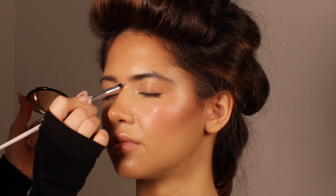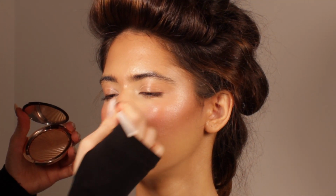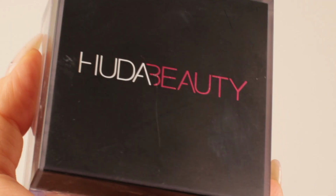I also want to highlight the tip of the nose and the nose bridge as well. I'm going to use this one by Estee Lauder, and then I'm going to set the face with some powder. I love this powder because it blurs the skin so beautifully.